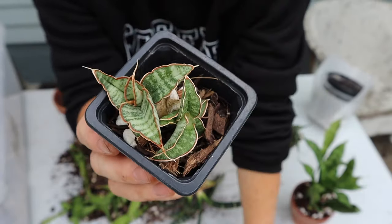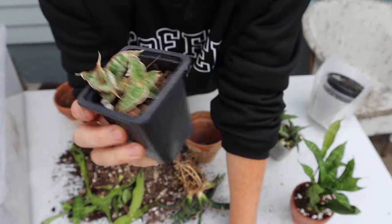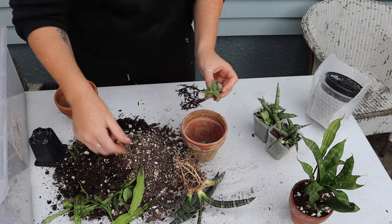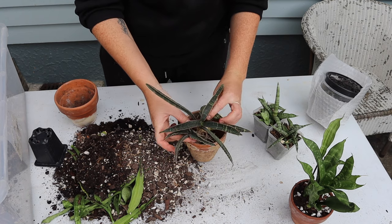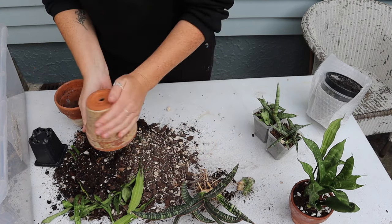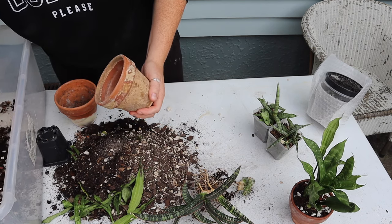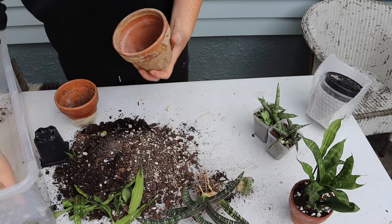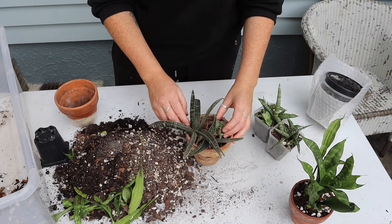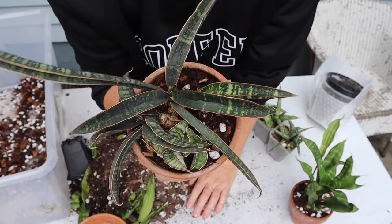Okay, so I actually found this in my greenhouse, which was a propagation off this plant that I took ages and ages ago. And I'm going to plant this back in with this one. Put them all back into the same pot. I think so. There's something about Sansevieria in terracotta pots that I really like. Put you there. Put you over there. So that is what that one is looking like.